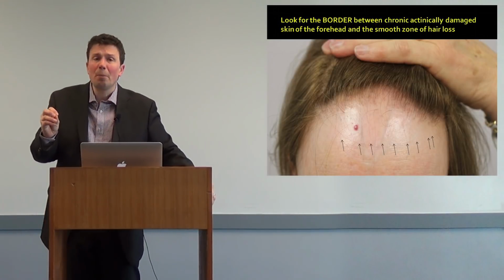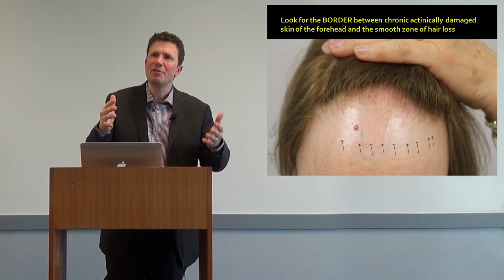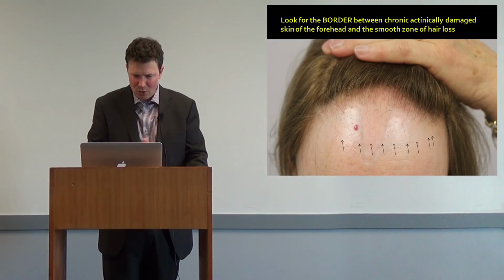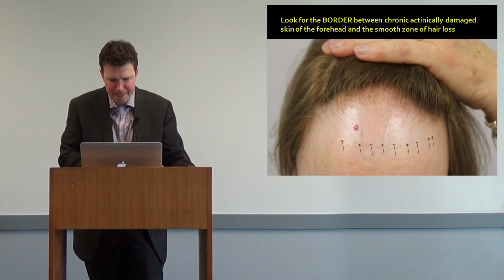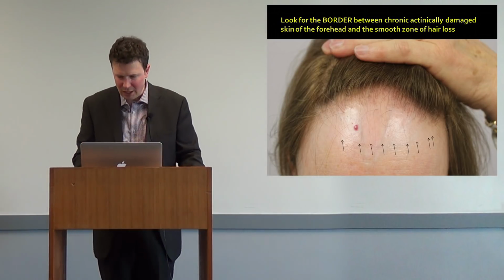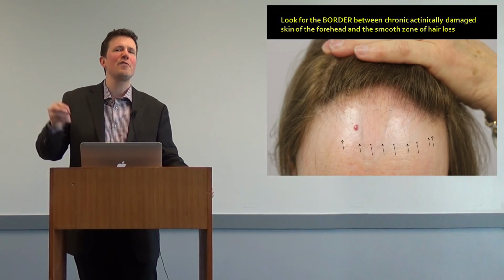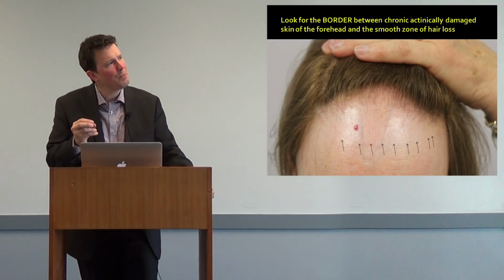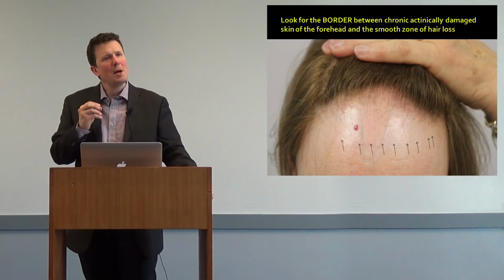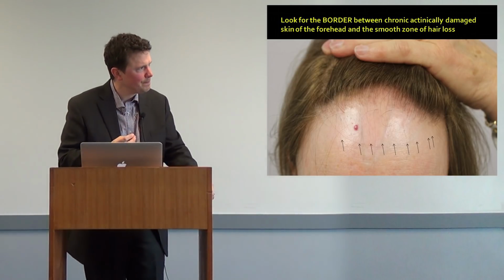When we look at the scalp of patients with FFA, you look for this border between the sun-damaged skin and the very smooth, scarred scalp of FFA. And these arrows here show that delineation. There may be atrophy, so you may see the scalp veins much more clearly in women with FFA. And it's very important to be aware of that atrophy, and it's very important to take photographs at the first visit of that atrophy. Many women with FFA present with visible veins and atrophy.